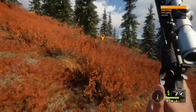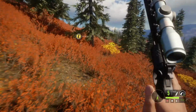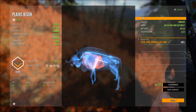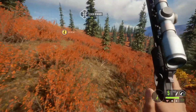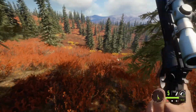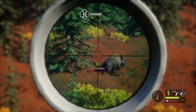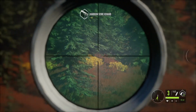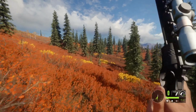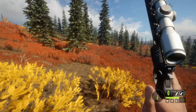Good blood spot there. We got one down up here. Now we just keep pushing on. Got another one down. These are all going to be low integrity shots now because I'm hitting everybody in the rear end.